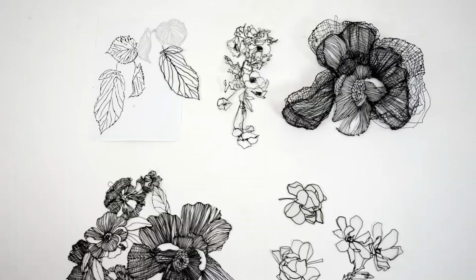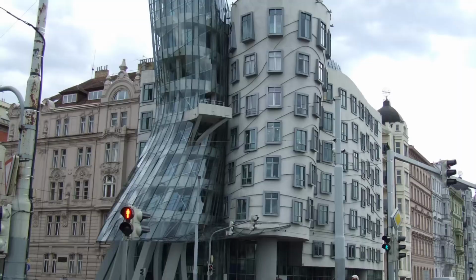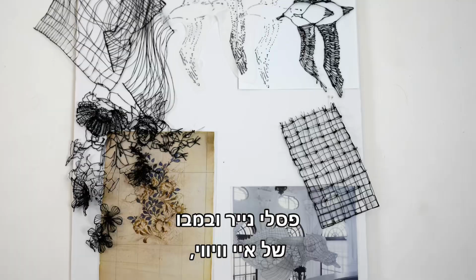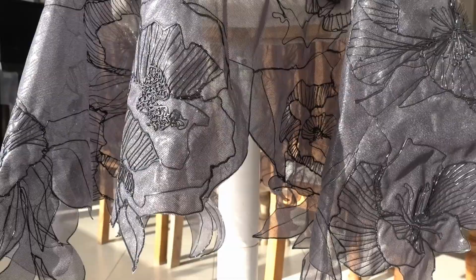In my work, I was inspired by the rich tapestry drawing of William Morris, the unconventional architectural buildings of Frank Gehry, paper and bamboo sculptures by Ai Weiwei, body sketches by Oscar Schlemmer, and African tribal body painting.